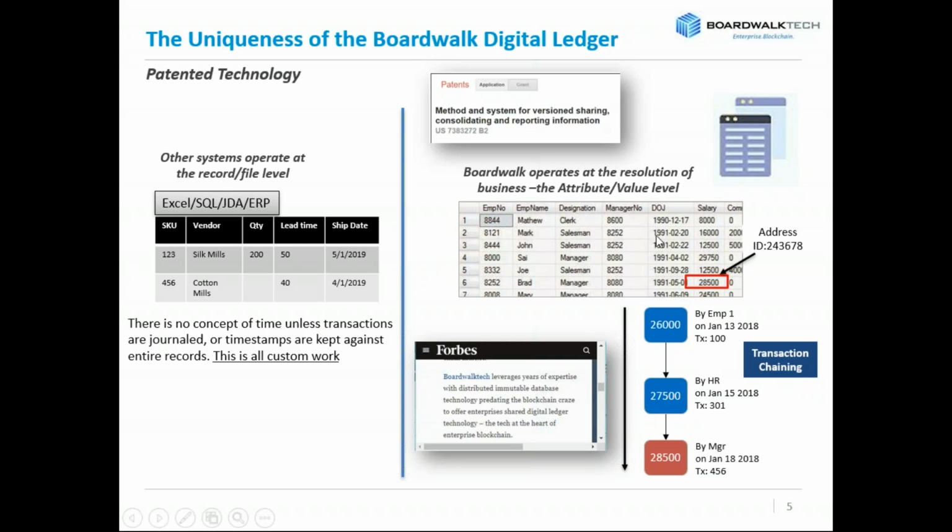Well, what we bring, and this is why we pointed out that our company started in 2005, and we've been focused on the issue of what is the right data environment for the enterprise digital ledger as opposed to a Bitcoin digital ledger. And the key is this ability to manage attributes or data effectively at the address of business. So if you look at a grid of information, which is what any enterprise office application has, there's a set of information, and you need to be able to have a system that can say, I want to be able to track when this data value changes over time, and create transaction chains that say, not only did this data value change, but at the same time this person updated the start date.